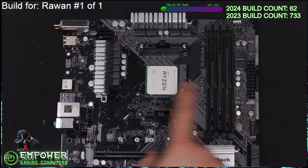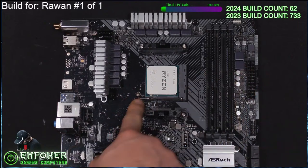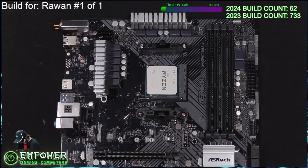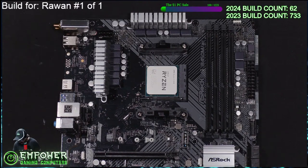So that just drops into the socket, the hammer is up, and to secure it into the socket, the hammer goes down, and then it goes under a lip, and it is now secured and ready for the cooler. But we're not going to do the cooler quite yet.